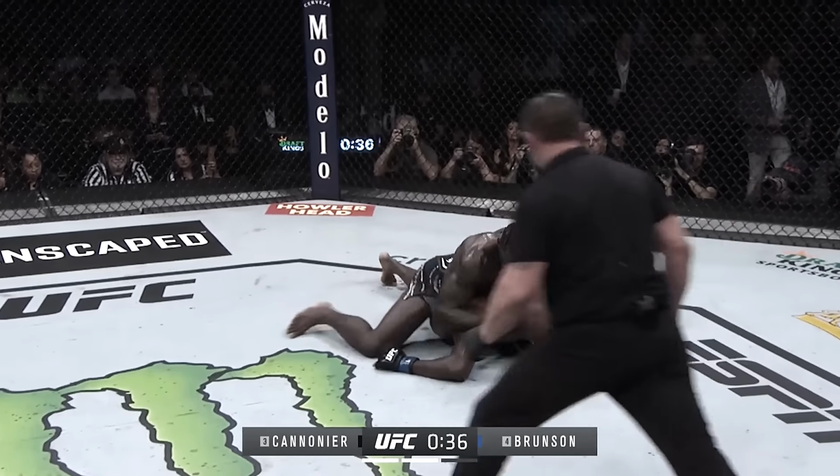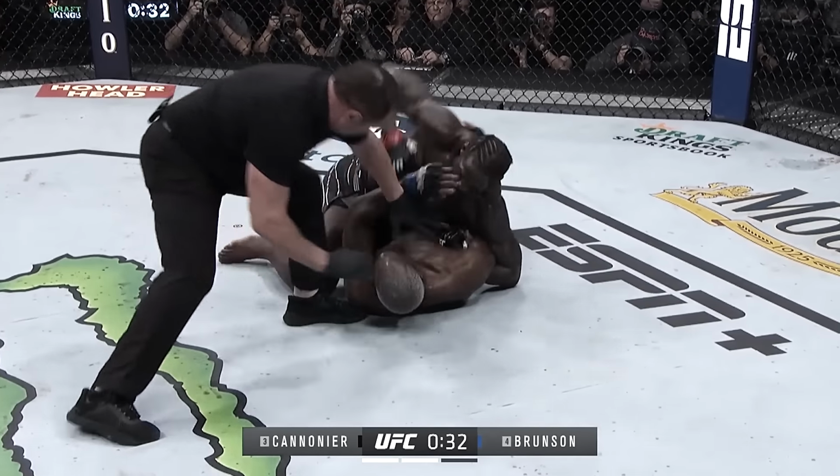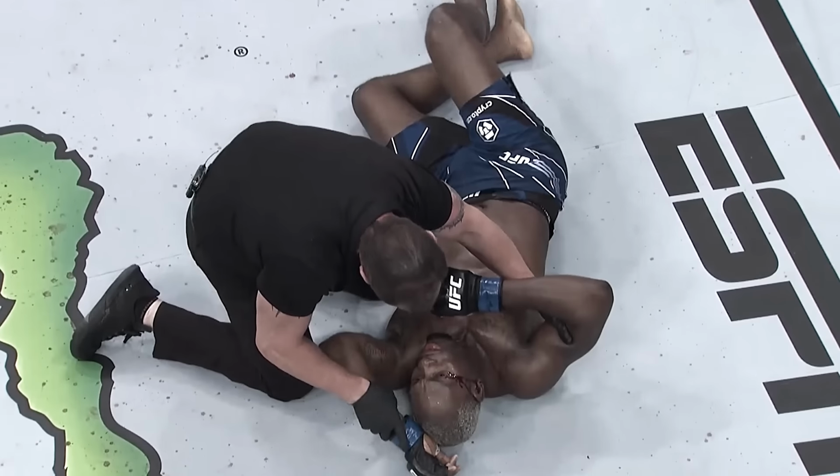He hurt him with an elbow in close. This is it. Oh! The elbow! Wow! Oh, the cover turn! Jared Cannonier! There's your statement made!